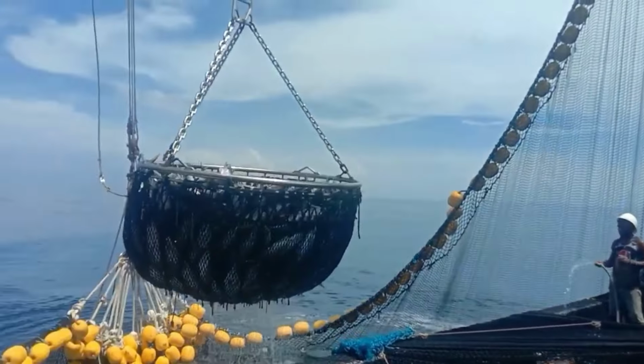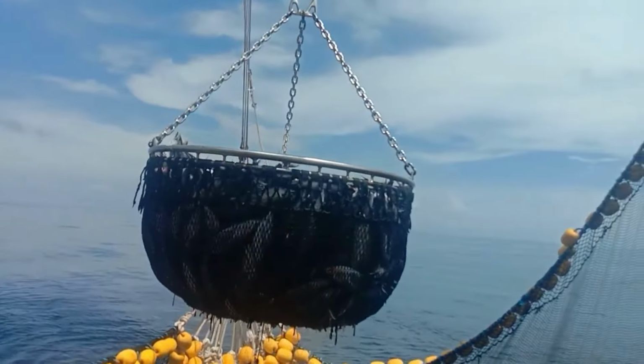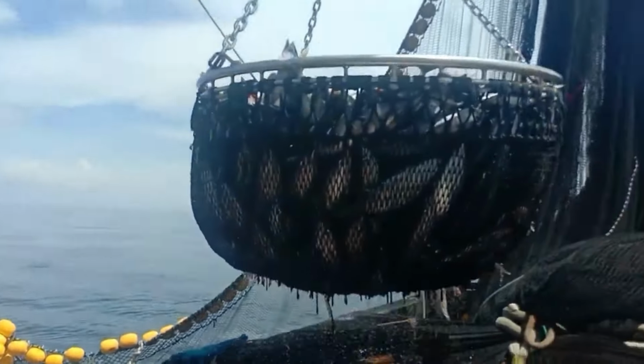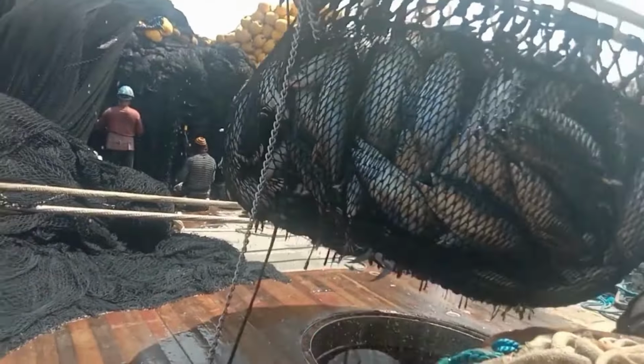The lead line is then pulled in, pulling the net closed at the bottom, preventing the fish from escaping by swimming down. Fish are caught by hauling the net aboard or dragging it alongside the boat.